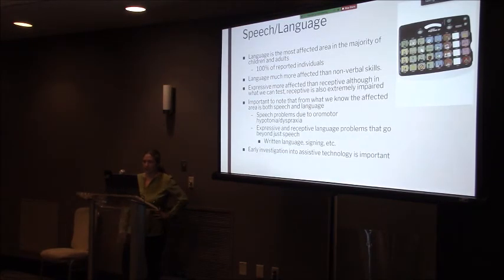Language is affected in 100% of reported individuals. Most kids with KAT6A have very profound language impairments. There are a few who have more mild language impairments, often involving pragmatics, but all have language impairments, and it's much more affected than the nonverbal skills. The expressive is more affected than the receptive, although when we actually are able to test them, the receptive is also extremely impaired.